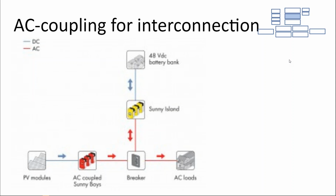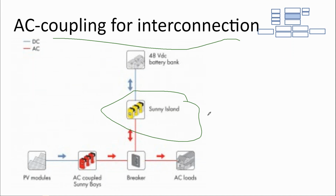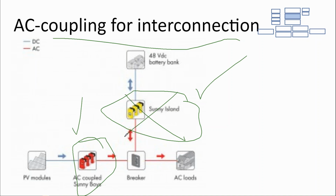So anyway, I recommend AC coupling for commercial solar peakers because not only do you get the inverter capacity of the battery inverter, but then during the day, you get the inverter capacity of your solar array so that your battery inverter doesn't need to work as hard, and so it'll last longer.